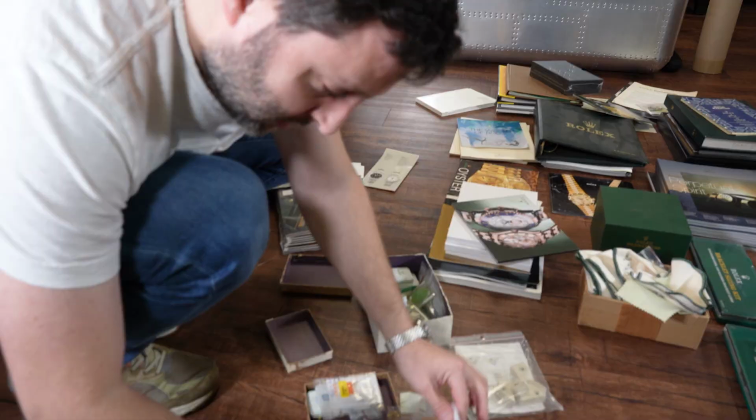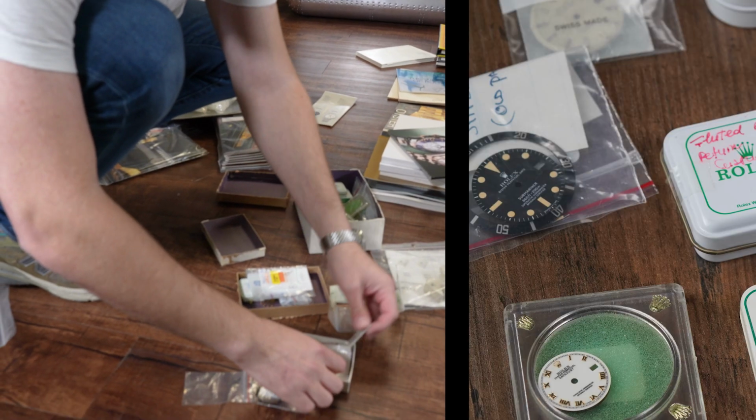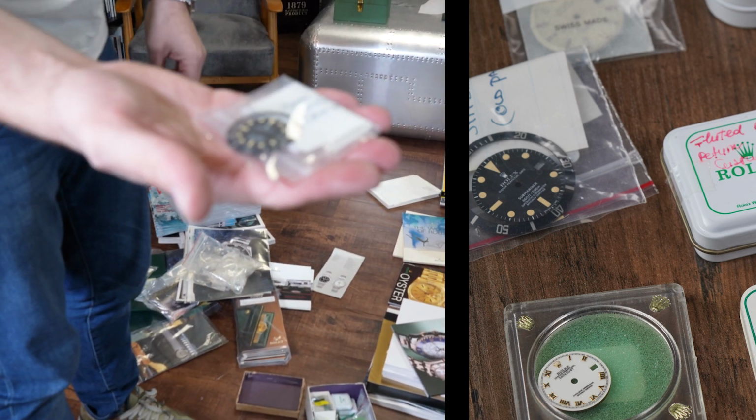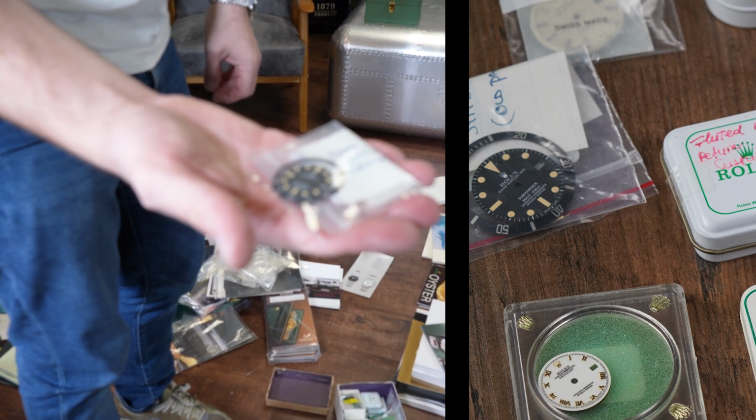Here it is. This dial, bezel, and handset. So this is a new old stock dial, bezel, and handset for a reference 1680 Submariner.